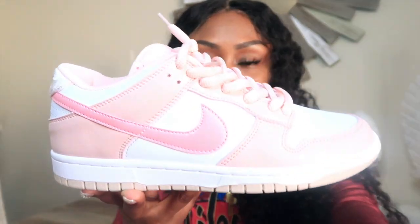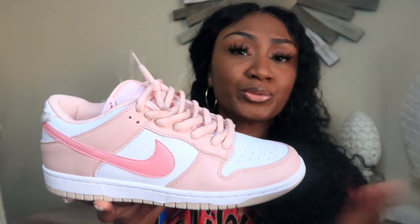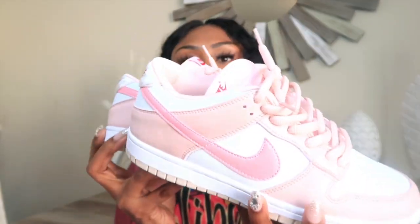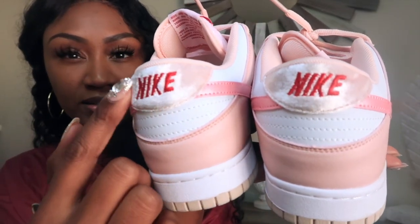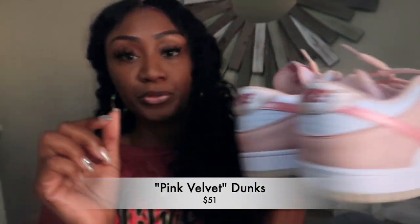But yeah, you may not find these actually on the Nike website. But I needed some light pink shoes, and these are different than the Valentine, different than the Rose Whisper. They're a different color, light pink, so I needed this color. So pick these up if you like them. If you don't, skip them. If you do, pick them up. Really, really good quality still. I don't know if they're supposed to be the Valentine's because it has this fuzzy part on the back. I don't know, but they're super cute anyway, so I'm gonna keep them and I'm gonna wear them.